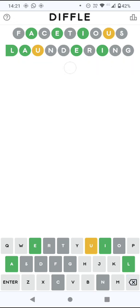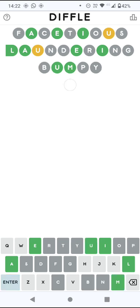I'm going to have to do something that I don't like to do, which is to try a bunch of new letters. What's a sensible thing to do? I want to try a bunch of those consonants that I've not used yet. Let's just try bumpy. We've got an M, and it is after the U. That's not helped me at all. Well, I've ruled out the B, P, and Y.